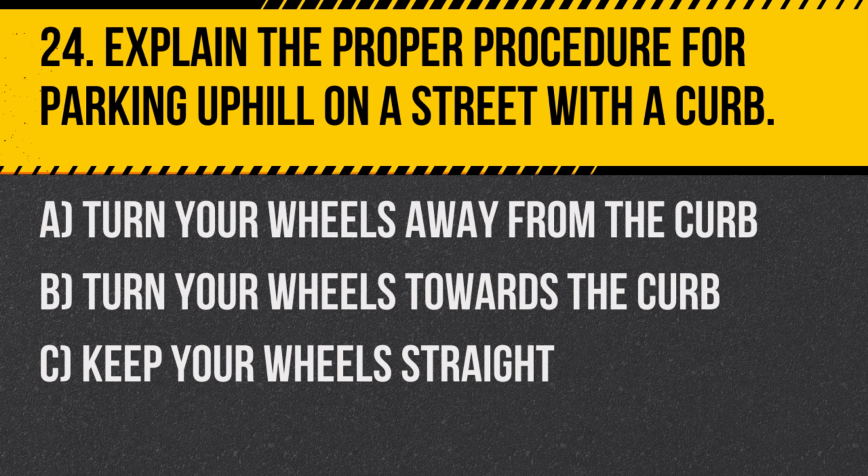A. Turn your wheels away from the curb. B. Turn your wheels towards the curb. C. Keep your wheels straight. Answer. A. Turn your wheels away from the curb. This prevents the car from rolling into traffic if it moves.